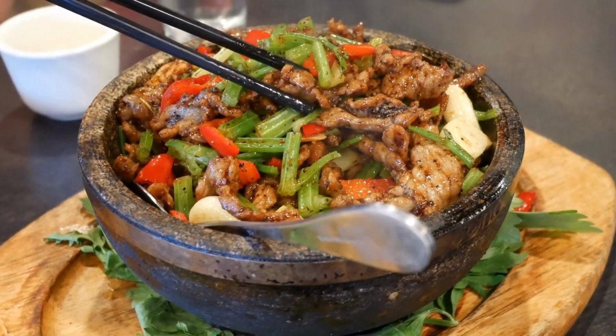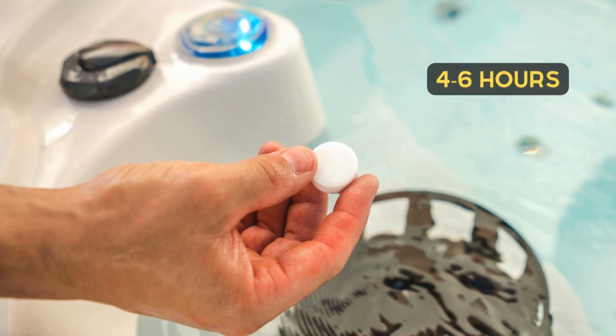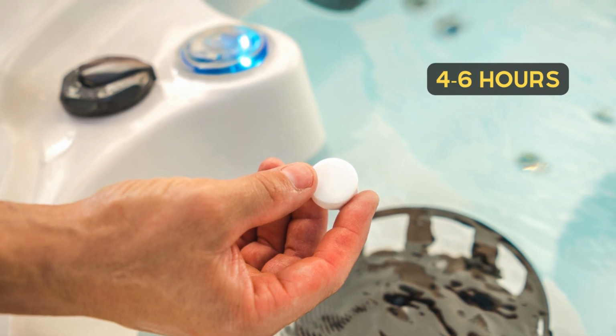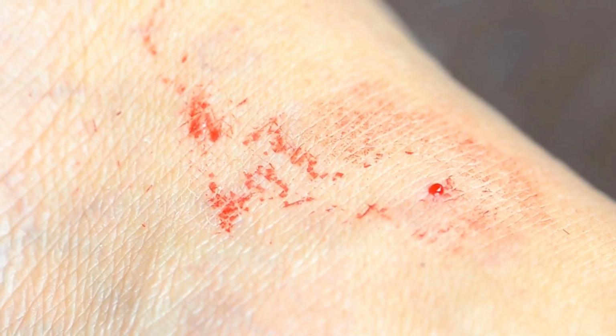These medications are best taken with food to mitigate stomach irritation, and dosing intervals usually involve taking them every 4 to 6 hours, or as directed by a healthcare provider. Common side effects encompass increased sun sensitivity, gastrointestinal issues, and an elevated risk of bleeding.